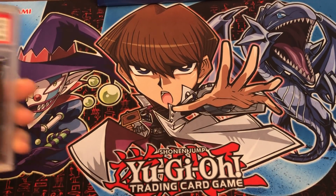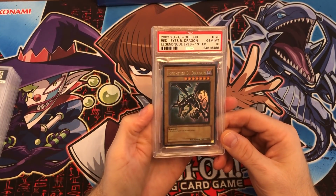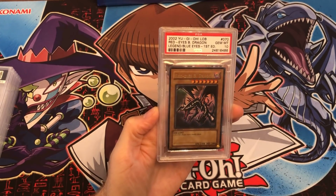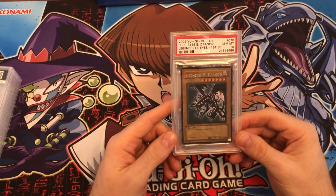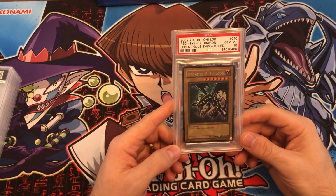Moving on to number 3, it is my favorite card ever, the first edition LOB Redeyes Black Dragon. Again, it's the wavy print. I only collected the wavy prints in PSA 10. I sold off all my glossy prints. Wavy is more nostalgic to me because that's what I had as a kid, and I'm a collector, not an investor. So this Redeyes Black Dragon, there are 63 total.